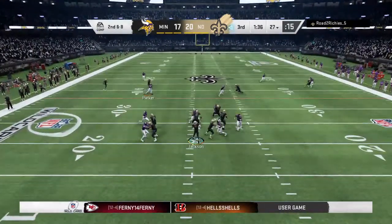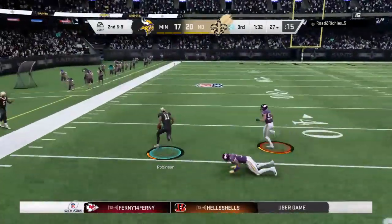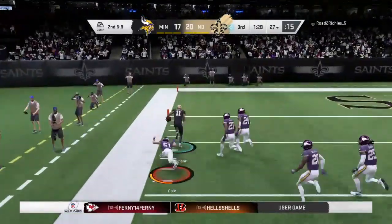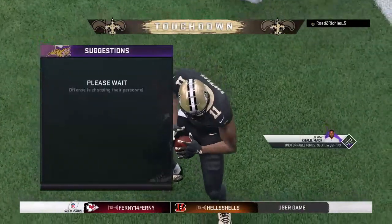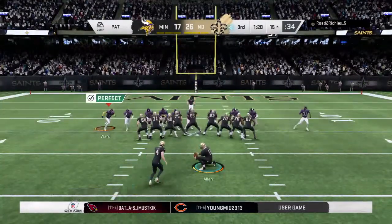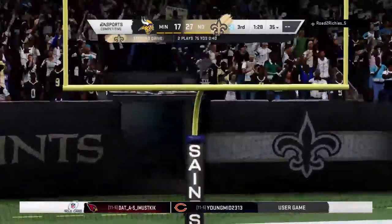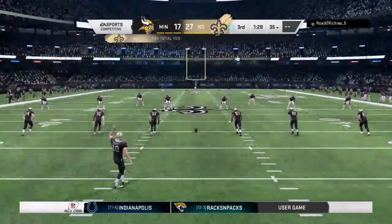They go play action with Jackson. It's complete to Robinson. And he'll take it into the end zone for the Saints touchdown. DeMarcus Robinson, 73 yards. And the Saints able to stretch that lead out further. Elliott good on the extra point, and his guys will take a 10-point lead.